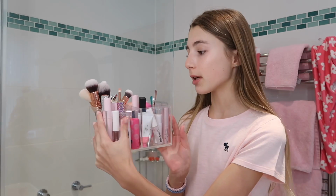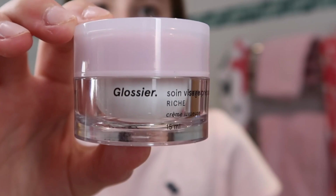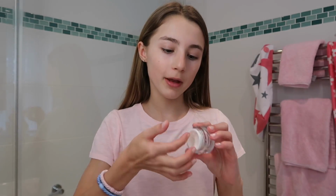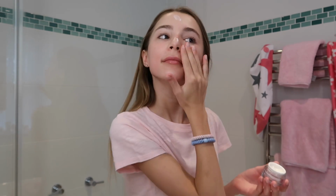So this is my makeup collection. I don't use all of it on a day-to-day basis because some of it I only use for special occasions. But the first thing that I'm going to start off with is primer. This is the Glossier Rich Priming Moisturizer. It's basically just a cream and I put it on my finger and then on my face. And I always do up and out strokes with this because it goes on a lot smoother and just a lot nicer.